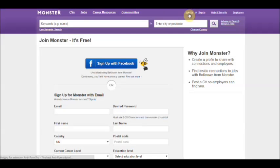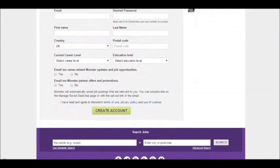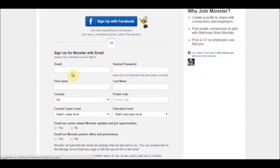And one of the beauties immediately you can see is you can sign up with Facebook, and if we look further down the page, you can see that the creation of your information can be very, very simple. And what we can actually do is just by typing in the password or email that we're going to be using. Let's start off with the email.